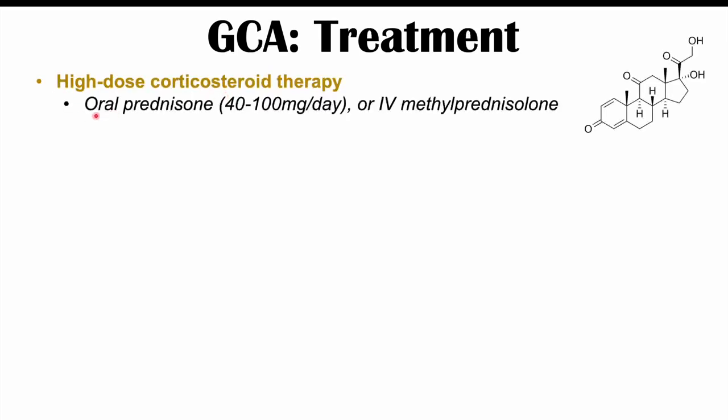Let's talk about the treatment of GCA. Once a clinician has made the diagnosis, how do they treat it? So what's very important with regards to treatment of this condition is high-dose corticosteroid therapy. So this can involve either oral prednisone, 40 to 100 milligrams per day, so these are very high doses, or IV methylprednisolone. So if they're in hospital, they can be on IV steroids.